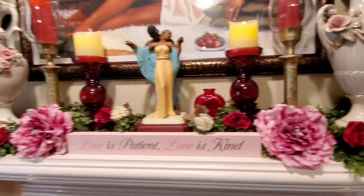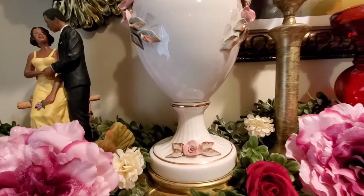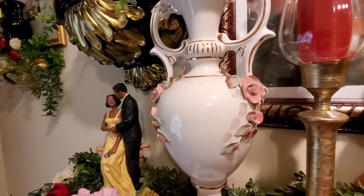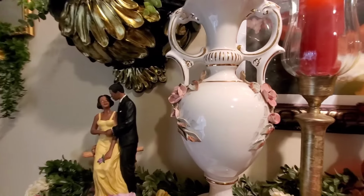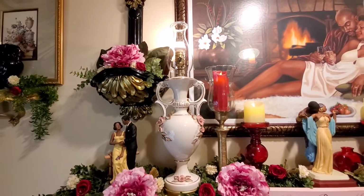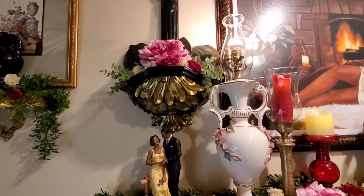And one of them over here on the bottom part of the lamp has the rose on the bottom, and the other one doesn't have that. And you see how the roses, the detail, they are porcelain lamps. And you see the details on them. And I had these for a while too, guys, okay? I just decided to use them in my vignette here because of the Valentine's.